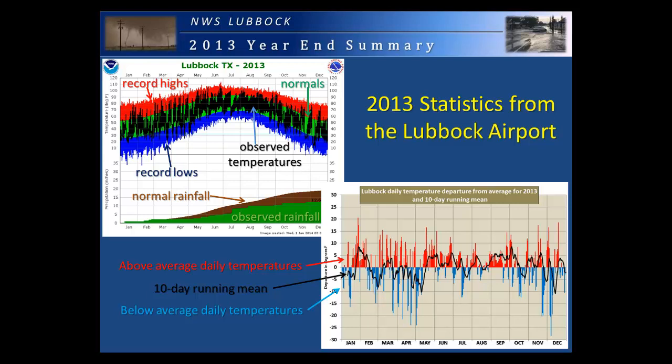And then another interesting thing you can see is if you look at July, in the middle of July we had a cool period that was punctuated by a westward moving upper level low, which is fairly rare, but it did visit West Texas and brought us a lot of cloud cover, a lot of rainfall, and kept temperatures very cool.